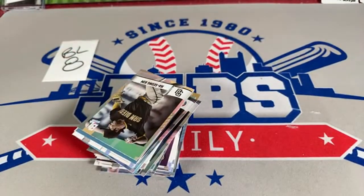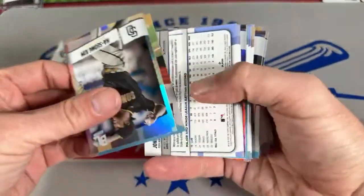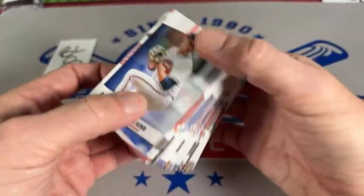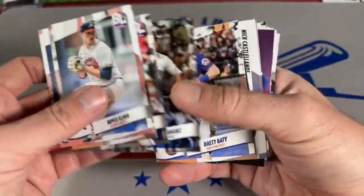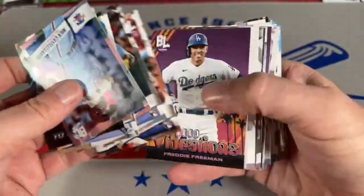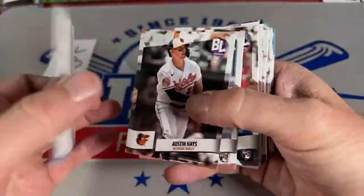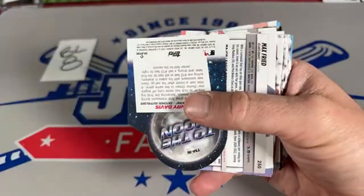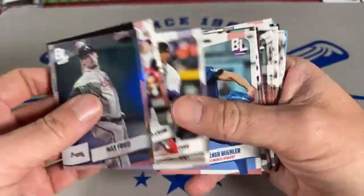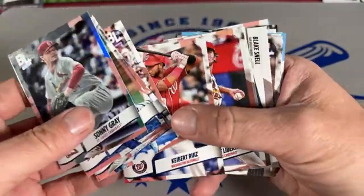Looking for our eighth autograph, I guess. Yeah, Big League is definitely cheaper. For sure. Here's our last one. Got Yuri Perez. I don't know if we'll get an autograph in this last box, but it was a good round. 7 autographs out of 10. 70% of the boxes had autos, which is really, really good.